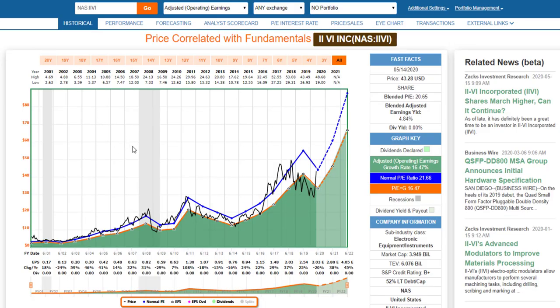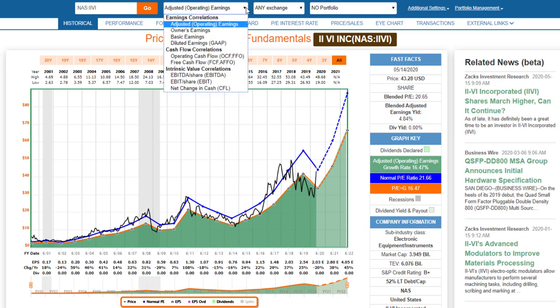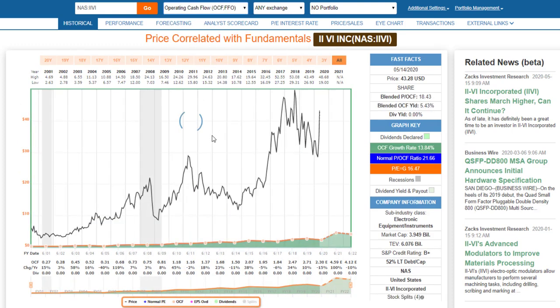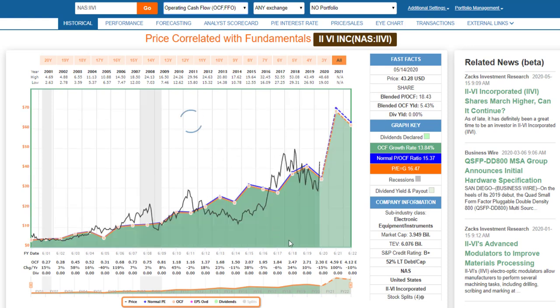And I want you to look at its historical growth rate. I want you to notice that the company has some cyclicality in its growth, but I also want you to notice that the stock price has tracked its operating earnings growth significantly. There are times when the earnings have been down and times when they've risen. I also want to look at this stock from the point of view of operating cash flow, because even though the company doesn't pay a dividend, I think operating cash flow is very important. And again, the stock price is highly correlated to operating cash flow.